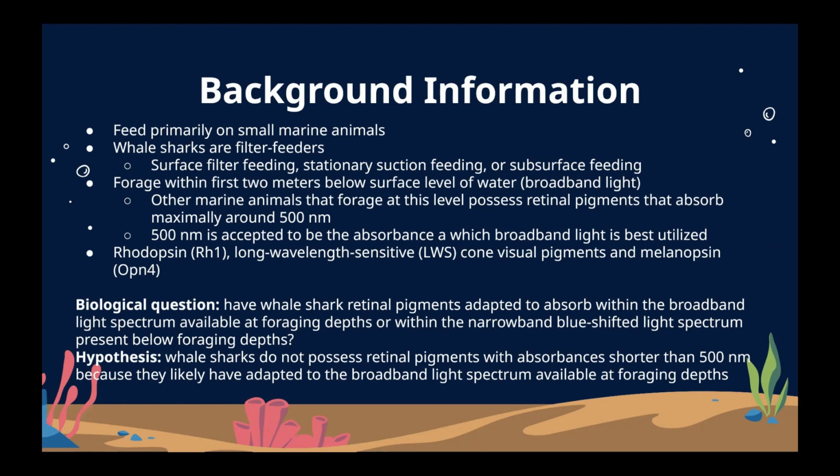Other animals that forage at this level possess visual pigments that absorb maximally around 500 nanometers, which is also accepted to be the absorbance at which broadband light is best utilized. It was predicted that the whale sharks would not possess retinal pigments with absorbances shorter than 500 nanometers, as other species who demonstrate visual pigment absorbance values shorter than 500 nanometers often forage at greater depths, suggesting that the shorter absorbances are correlated with the narrow band blue shifted light far below the surface of the ocean.